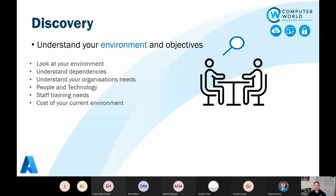So just going back to the discovery phase. As I said, look at your environment, understand what you've got, understand those dependencies and your needs, and also consider the people as well as the technology. So start to think about what training needs your staff will require to run this. There's going to be different skill sets required to run in an Azure environment than there are VMware. So it's important to bake that in as part of your cloud strategy, part of the process, and really understand the cost of your current environment.